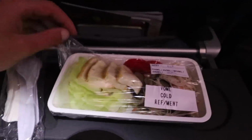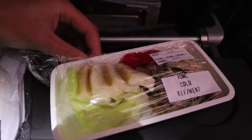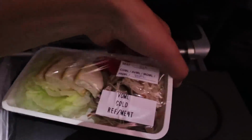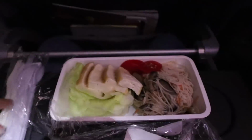Despite our midnight departure, we were served quite a nice meal after takeoff. Compare this to what I got on Thai, and this looks very impressive with at least half a tofu, some great mushrooms and vegetables. It was a perfect midnight snack.